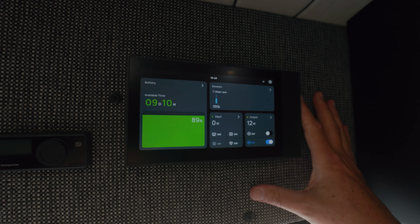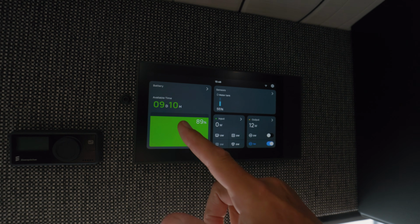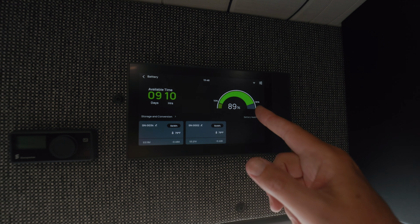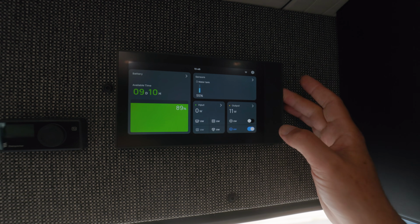This is the touchscreen console for the power kit. So we've got all of the information for our power system here. We've got a 10 kilowatt system, so we have 2 5-kilowatt batteries. Shows you your overall state of charge. We've got our water tank sensor. He's got 55% in his water.